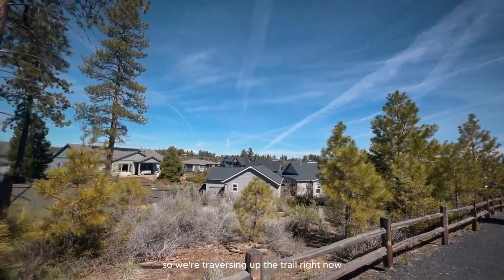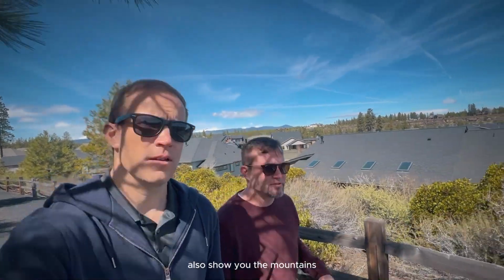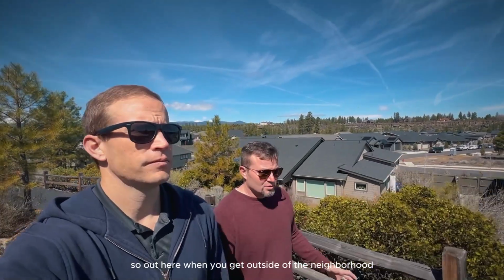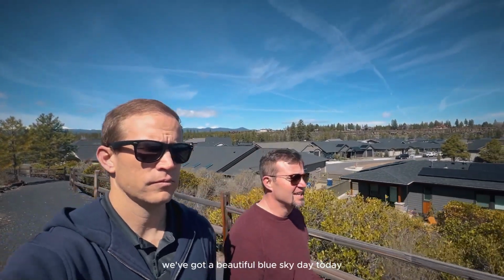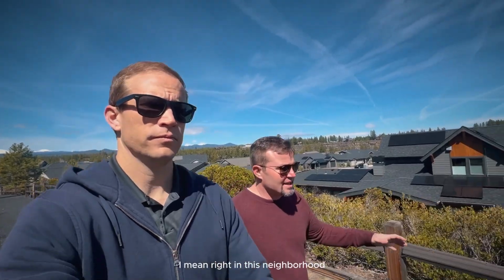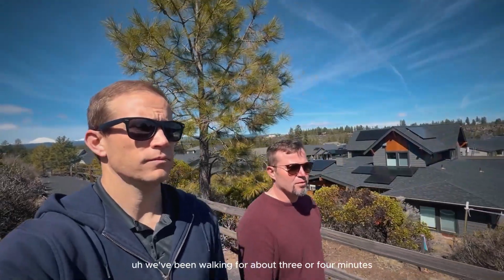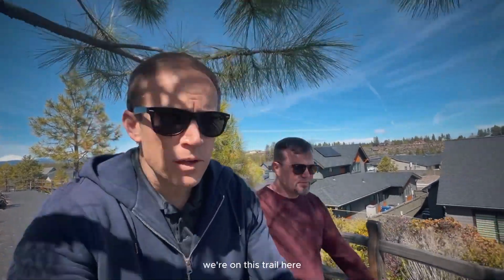Traversing up the trail right now, trying to get you guys some perspective on the neighborhood, also show you the mountains. Hopefully you can see the river from up top. So we're heading up that direction. So out here, when you get outside of the neighborhood, you find a lot of manzanita, a lot of old growth pine trees. We've got a beautiful blue sky day today. This is a typical spring day here in April, but it's pretty cool that right in this neighborhood, you've got this great trail here. We've been walking for about 3 or 4 minutes, and it's beautiful out here. It definitely makes you feel like you're outside of town. Yeah, pretty awesome.